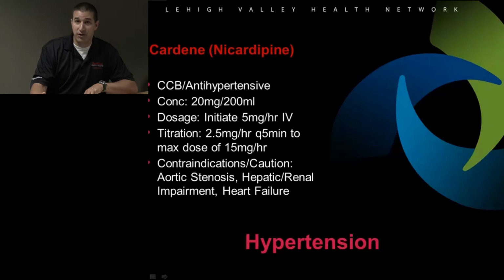Starting off with the Cardene, again, it is a calcium channel blocker and antihypertensive agent. The pre-filled concentration that we carry is 20 milligrams in 200 mLs. The dose that we would initiate is 5 milligrams per hour, or 50 mLs per hour on the pump. What they'd like us to do is titrate by 2.5 milligrams an hour every 5 minutes to a max dose of 15. And that 2.5 can go either way, up or down depending on your patient's blood pressure and what parameters we want to keep them within.